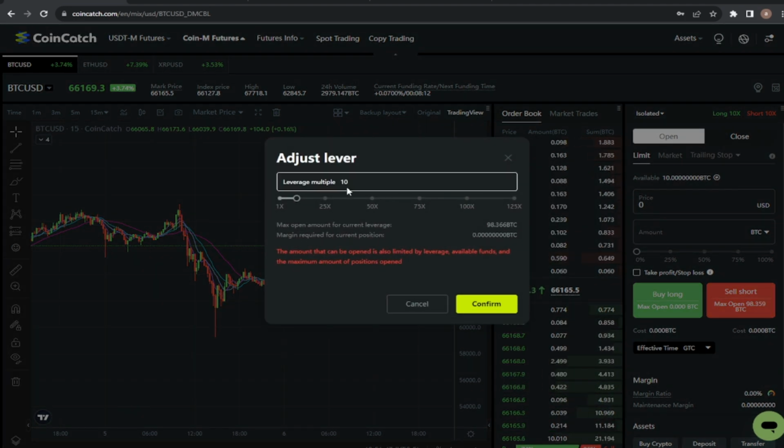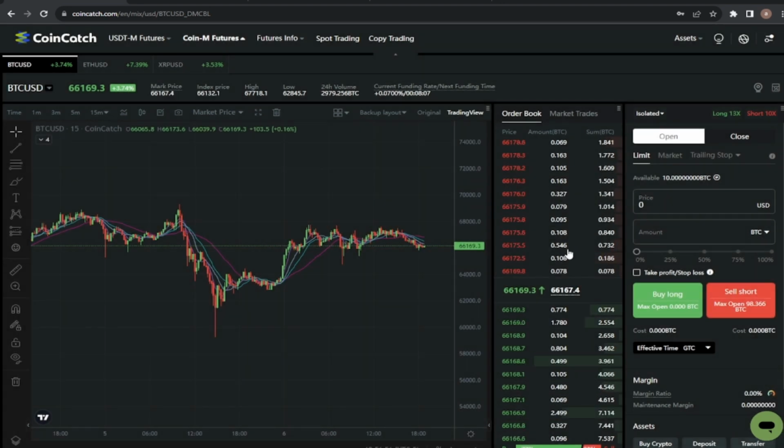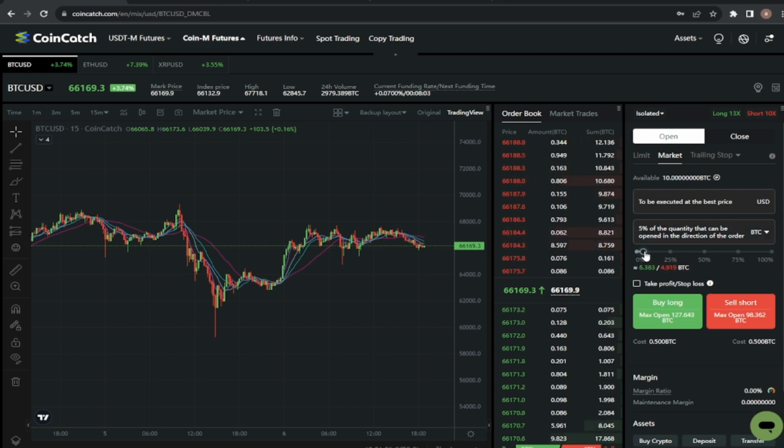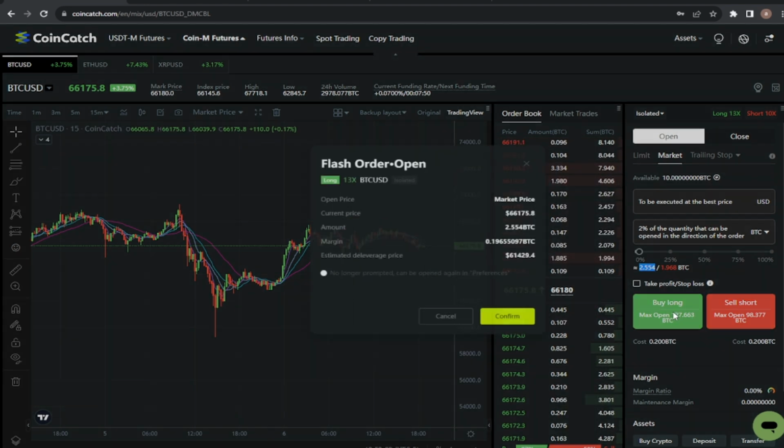For myself, you know what? Let's just stick to what I like. I like 13x leverage, right? I'm just going to show a little bit of a demonstration here. I'm going to open up a tiny trade, okay? It's going to cost me 0.2 BTC to open up a position that's 2.5 BTC. Again, this is just to show you how it works.